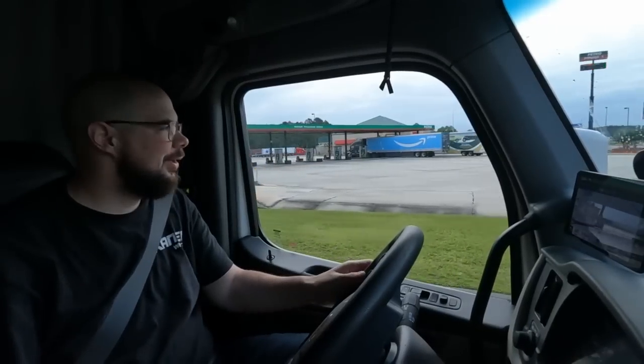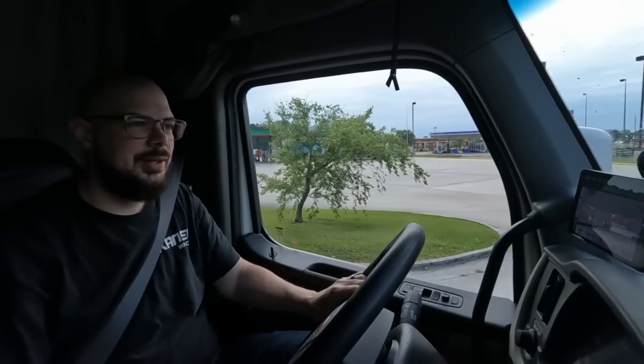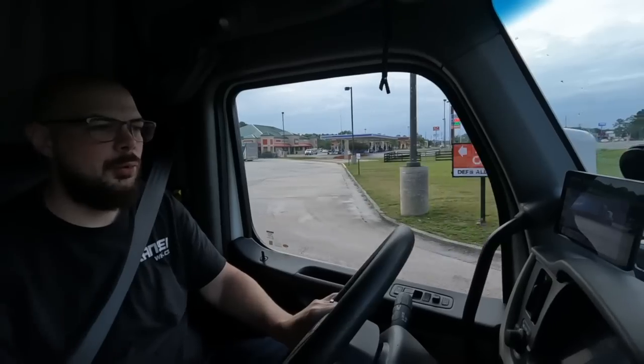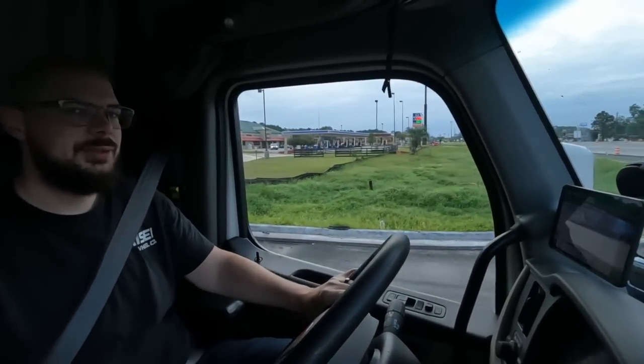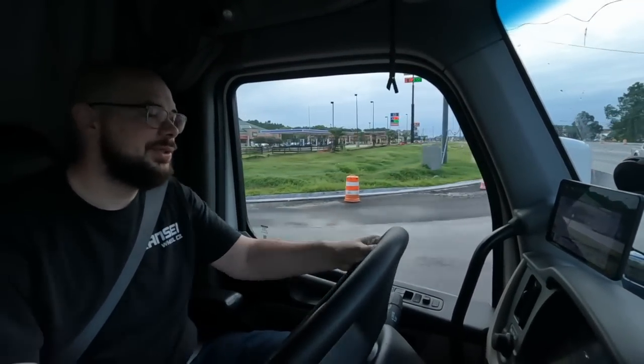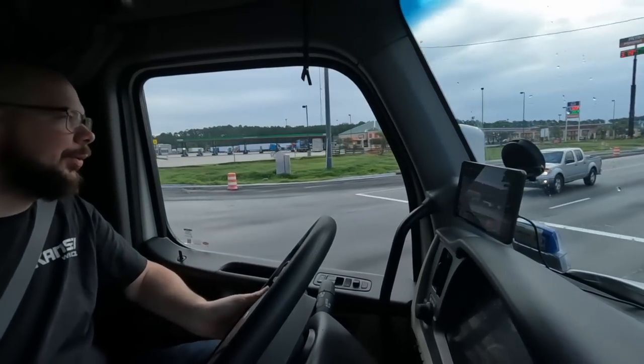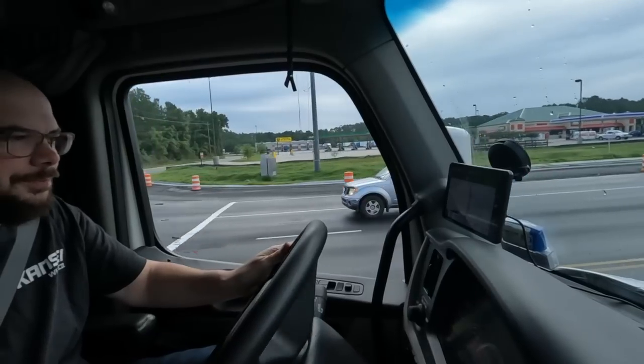All right, we are leaving the Florida load second home, Kingsland, Georgia. It's where we kind of always end up when we're going down into Florida, and we want to stop before we get to Florida.